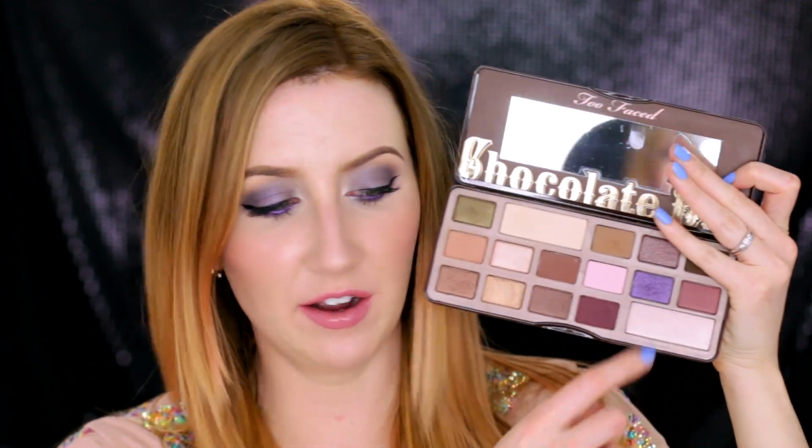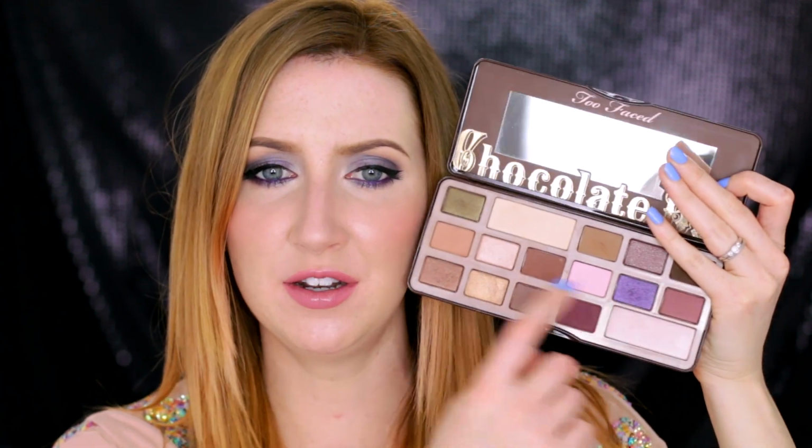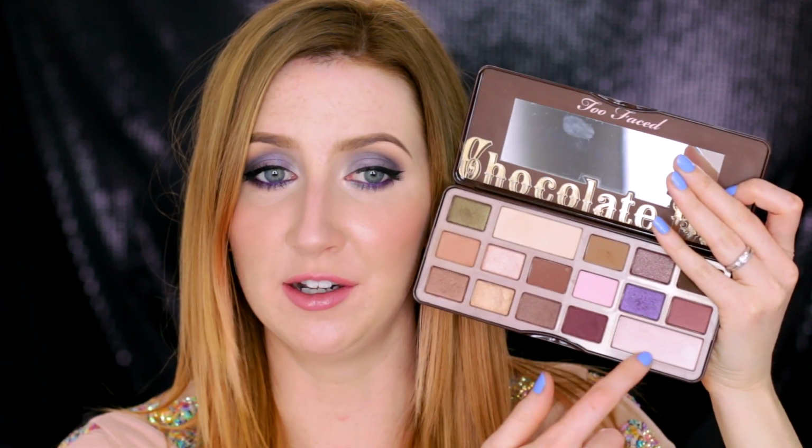Just to let you know, what I'm wearing on my eyes is the Too Faced Chocolate Bar palette. I'm wearing this color here. I've lost my little insert thing, or temporarily misplaced it, so I'm not sure what it's called. This one and a little bit of this one through the crease, and a little bit of this one as my inner corner highlight.